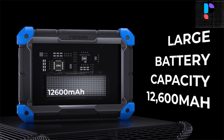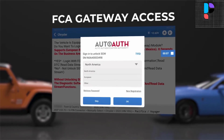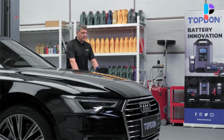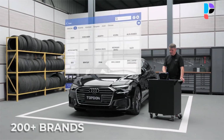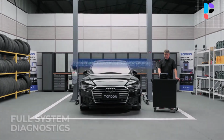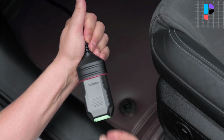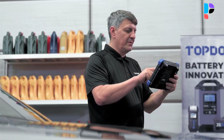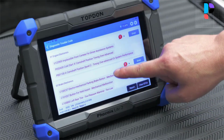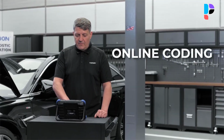With a robust array of special functions, online coding, and broad vehicle coverage, this versatile scan tool clears up jobs faster and gets shops moving. Generate the most complete diagnostic reports with advanced scanning functions and Bluetooth battery testing compatibility. The Phoenix Lite 2 features a larger battery capacity to save you from repeatedly charging the Lite 2 throughout the day. The 12,600 mAh battery has up to 24 hours of battery life with the screen on.